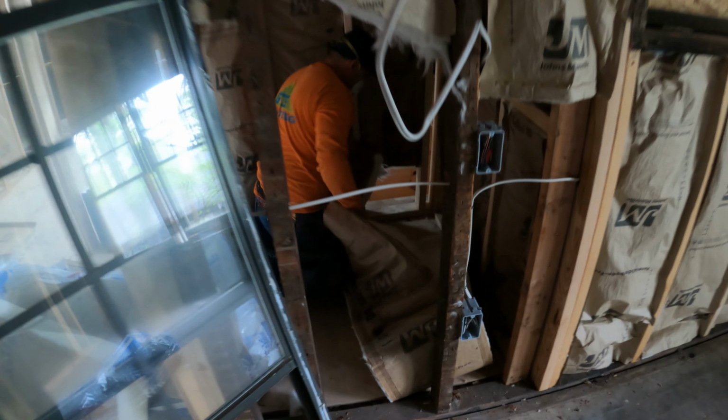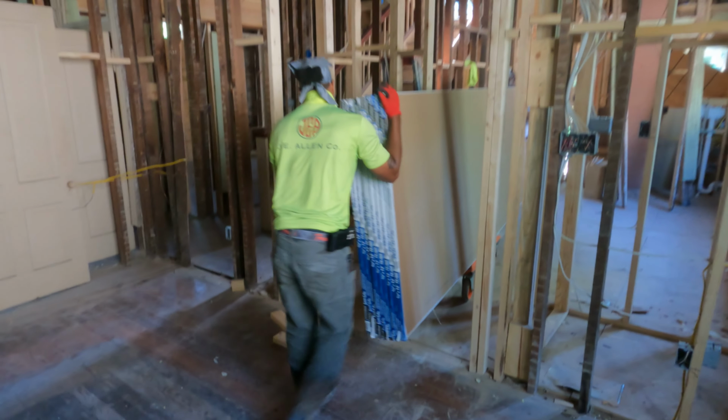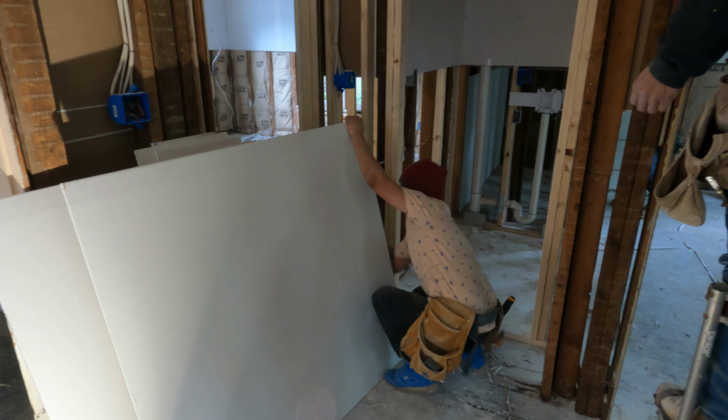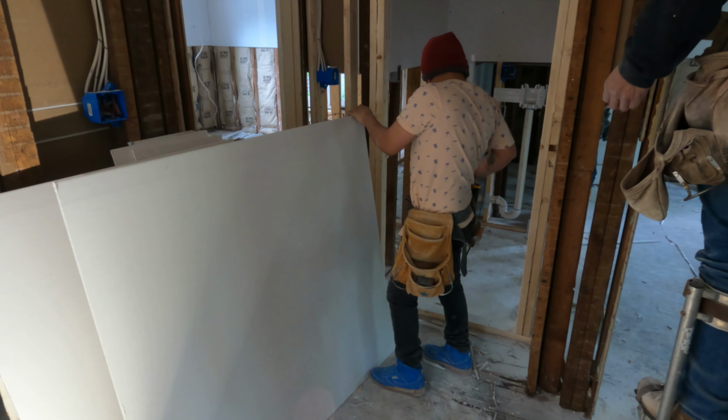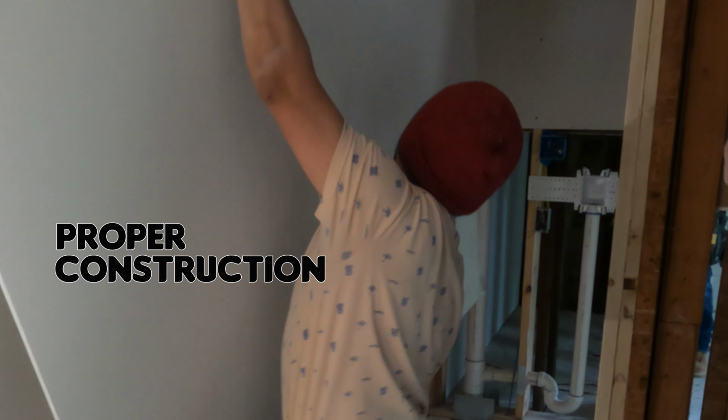In the last video, we passed all of our rough-in inspections so that we could move on to insulation and drywall, which is, of course, a momentous occasion in this project, and open the floodgates for us to fly through the interior finishes. And I think that calls for a proper construction montage.